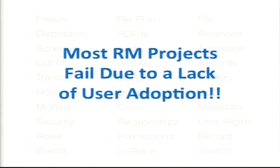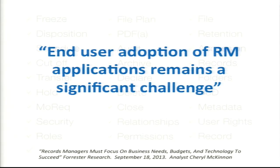And when I've talked to records managers in the past, what they're saying is that our RM projects fail. And they fail because I can't get users to adopt the solution. And this is borne out by some industry research. Down here, Cheryl McKinnon. Cheryl McKinnon is a senior analyst with Forrester. And this is a quote from a report. Recently I did a webinar with Cheryl, and we actually went through and talked about what the problems are with RM and is it the technology. And basically it's not the technology. She actually says, you know, user adoption still remains a significant problem with that.